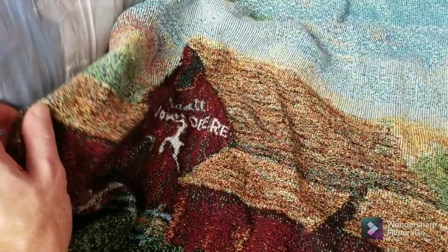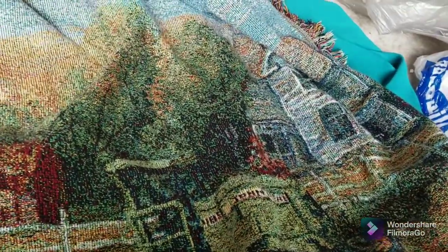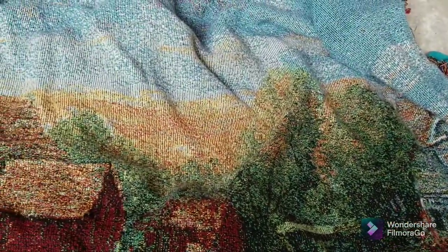That's the lawnmower. But I also picked up this little throw blanket. It says John Deere on it. I don't think it's John Deere branded or anything, but it's got like a little farmhouse theme to it. So I picked that up for $3, I believe. And that's it for stop number 1.